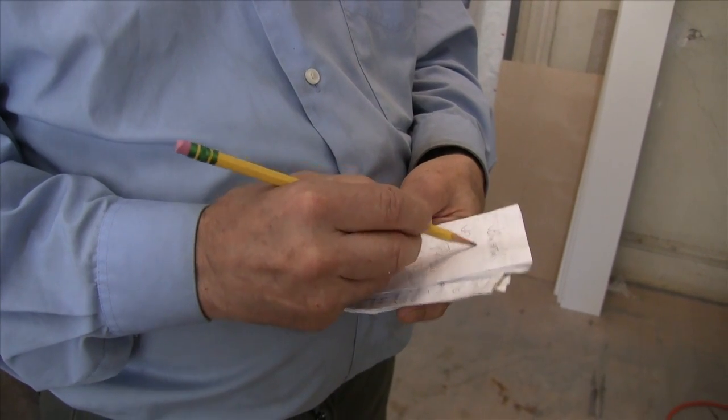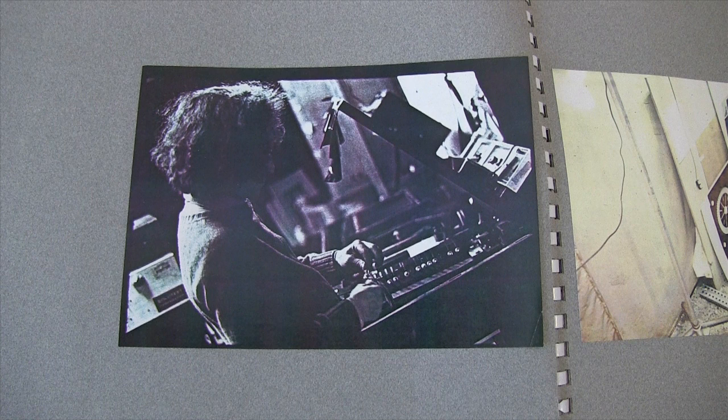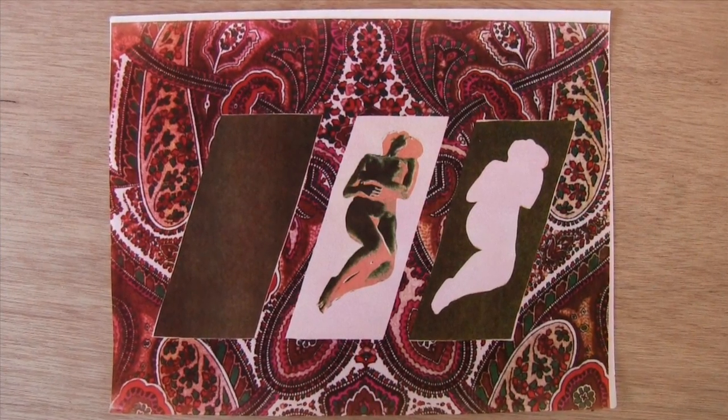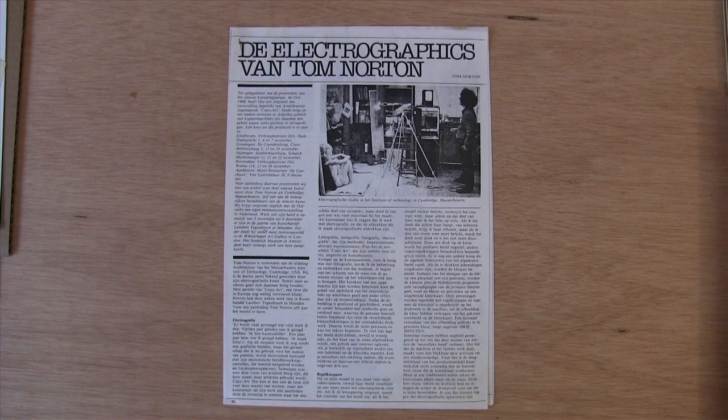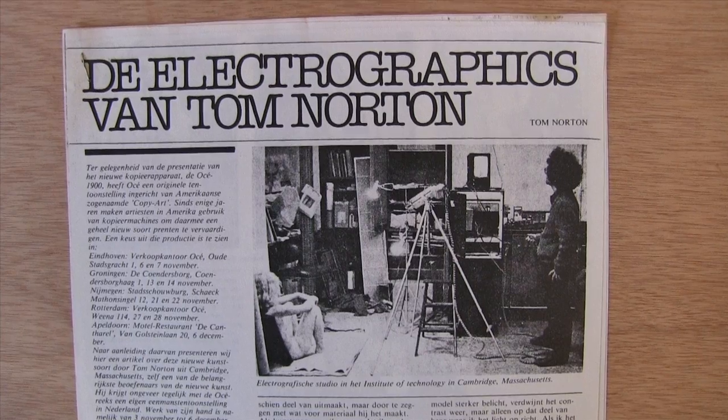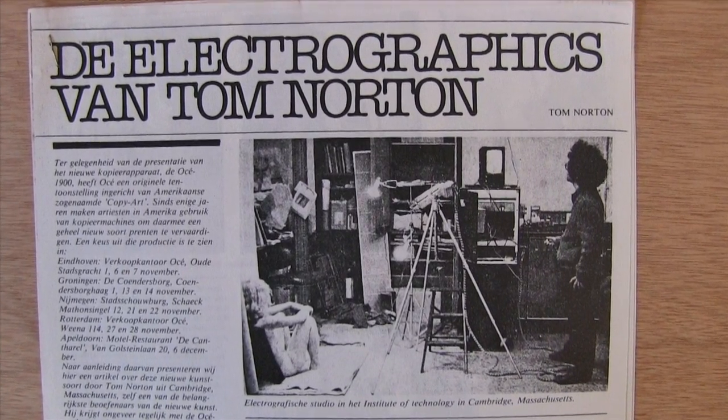He devised a motorized separation filter wheel attached to the video camera, rigged a backlighting system, and began to experiment freely. He had shows at the Whitechapel Gallery in London, galleries in New York City, and the Netherlands. Amsterdam's Stedelijk Museum bought a collection of his prints.